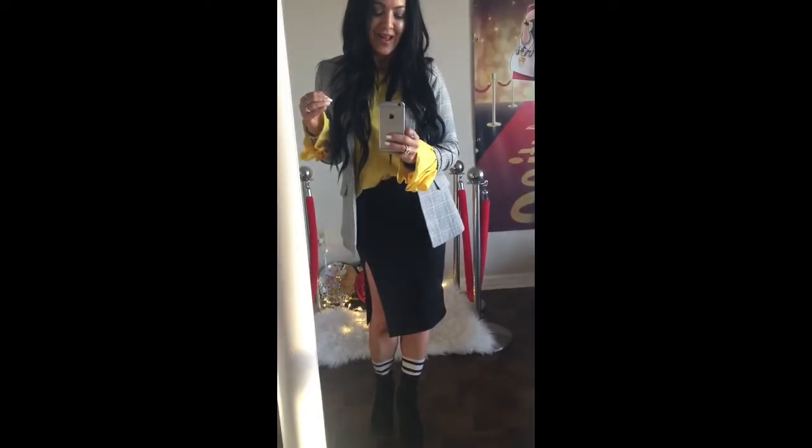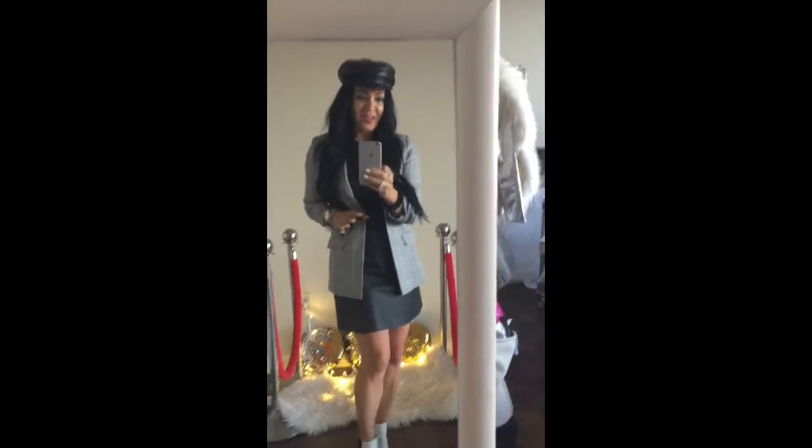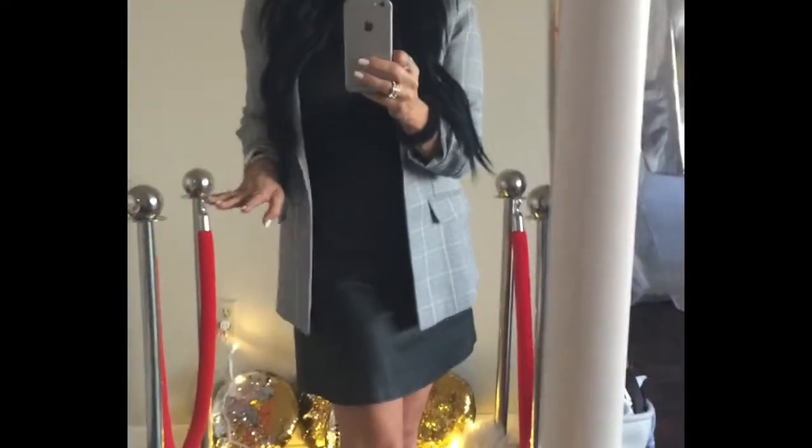So it doesn't look like the traditional boring corporate old blazer. Here's a really fun way to wear your blazer. Now you can give it a really cool, hip, kind of a mod look. So I'm sure you've got either a pleather skirt, a pleather top, a pleather dress. It gives it a little bit of a fun edge, and then you can add some cool little booties. If you've got white, that makes it totally mod.